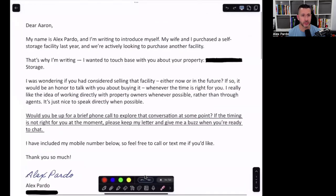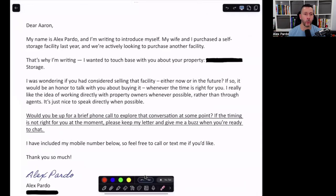So here it is. One of the first things you're going to want to do is direct the letter to the first name of the person you're sending it to, if at all possible. One of the things I teach my storage coaching clients in our Storage Wins coaching community is how to generate and curate a list of storage owners, how to find out their name, figure out who owns it, their mailing address, and their contact information when possible. So this particular letter was directed, as you can see here, to Aaron. So you see his name right here.